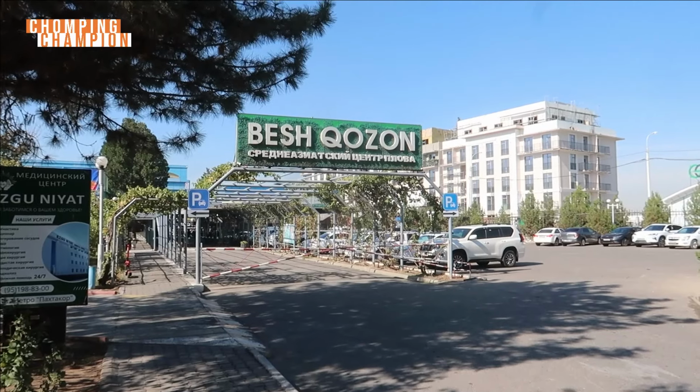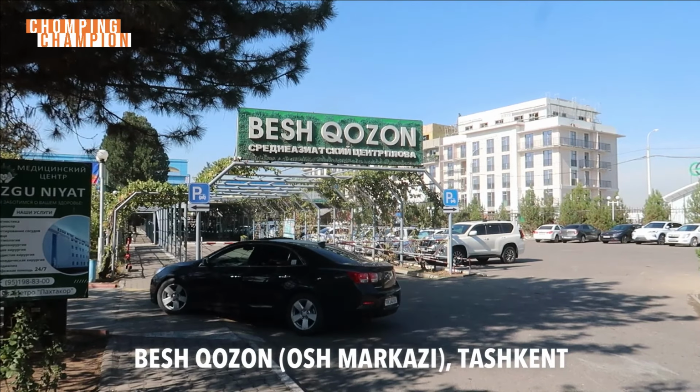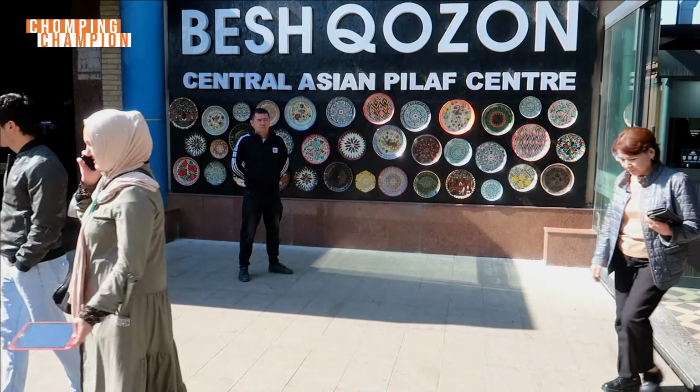The national dish of Uzbekistan is plov or pulav. This is so famous, there are many variations across Uzbekistan. Each region, each home of Uzbekistan makes pulav differently. Today we are in Besh Qozon. This is a famous joint and there are many branches across Tashkent. We are here to witness the making of the pulav and also taste the pulav. So let's go and see the pulav cooking.